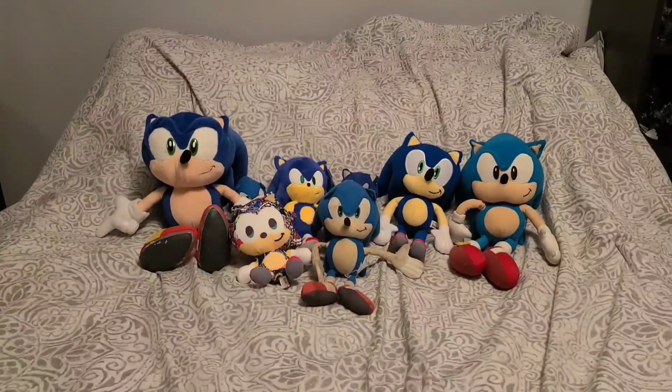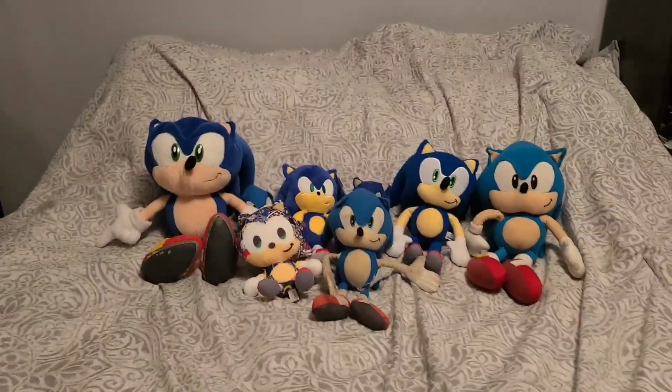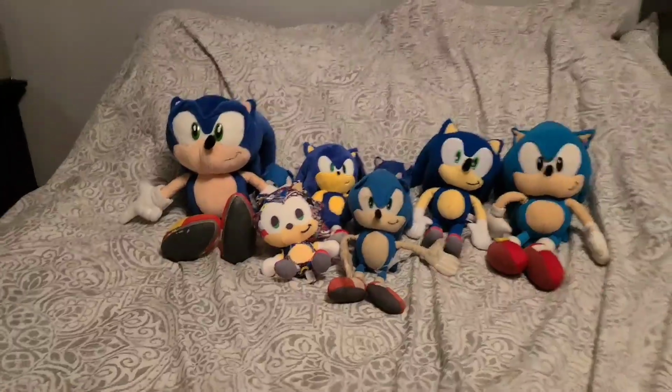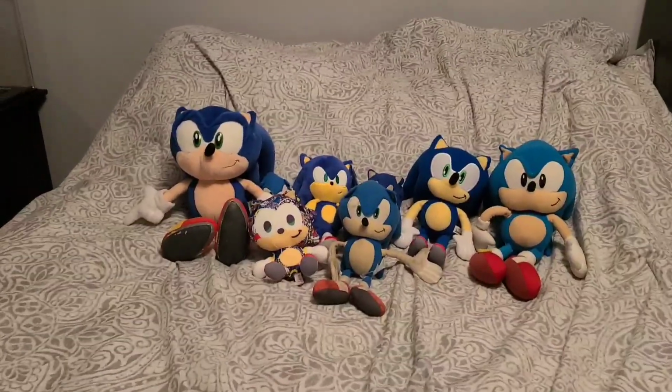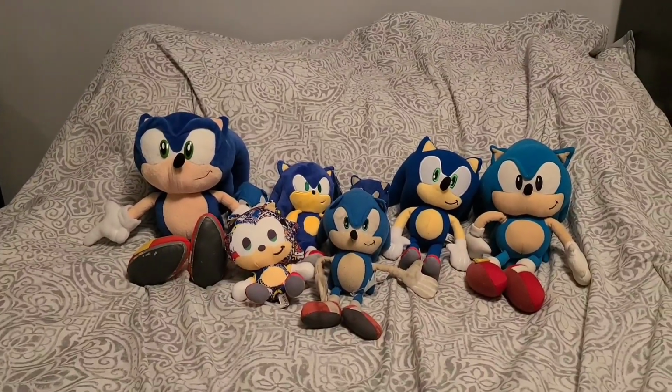And that, I believe, actually makes all the Sonics in the collection. Well, the main Sonics at least. There's a couple other not real Sonics, but we'll touch upon them soon. And next up, we'll go to the Tails plushes.